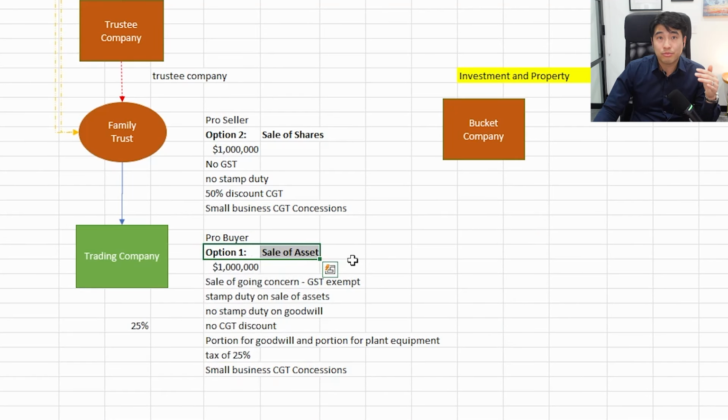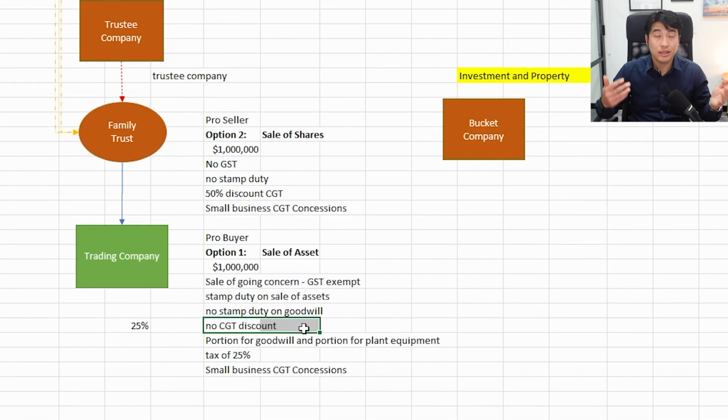Pro buyer for purchase of an asset. Why is that pro buyer? The reason being is because you just want to buy the good stuff in the business. You want the plant and equipment, you want the goodwill, and you want the terms and conditions to prevent the seller from starting a business next door. Also, you don't need to care about the CGT discount as a buyer because you're not selling anything, you're buying everything. You still get to claim the costs as a tax deduction when you sell your business. So it's actually non-beneficial for you to buy the shares.